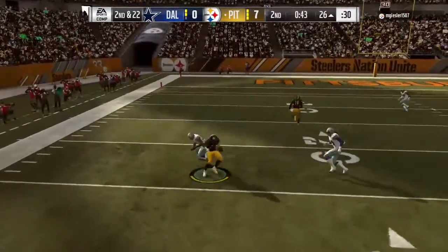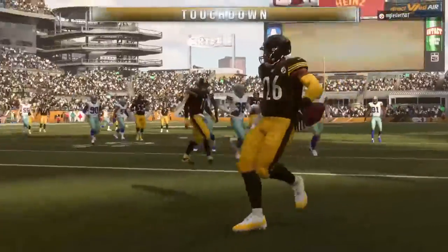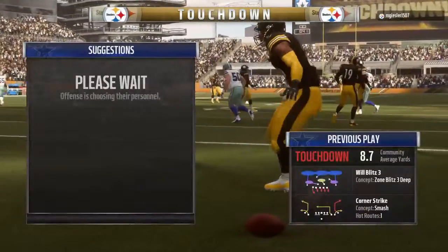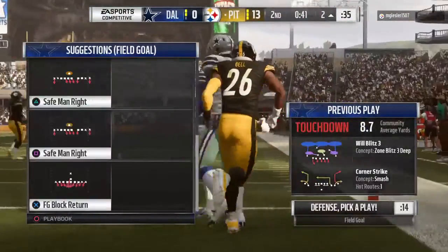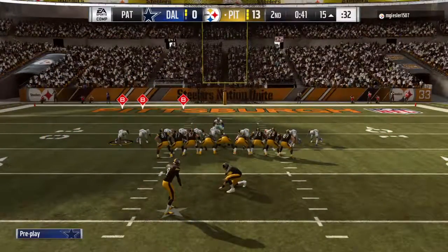Out of the gun, it's Roethlisberger. This is Bell on the dump-off. And he's in. Touchdown, Steelers. Le'Veon Bell. He scored on the ground and through the air. And the Steelers are going to add on to their lead.